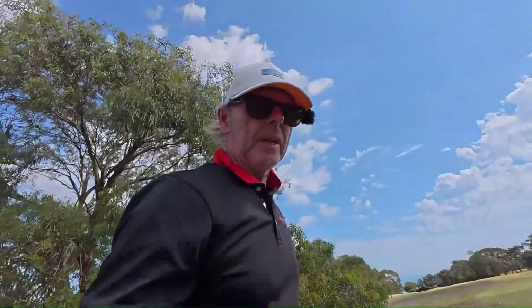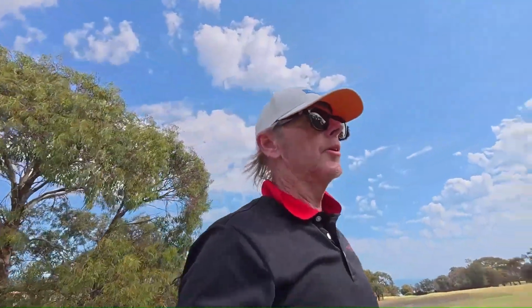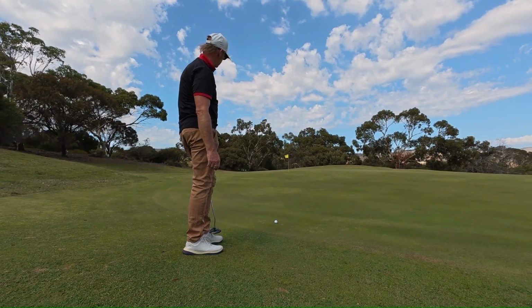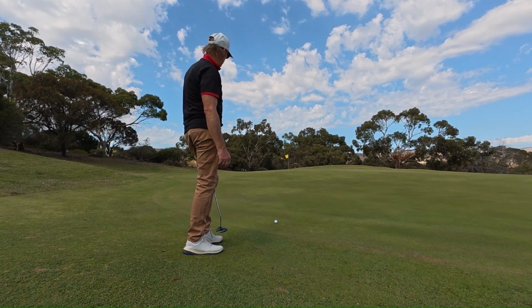Yeah, poor tee shot. Plenty of room on the left-hand side there, so no excuses. Good strong hole though. My second shot's finished on the front edge here. So I must have kept on rolling a fair way.